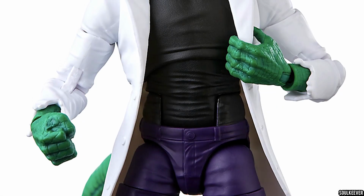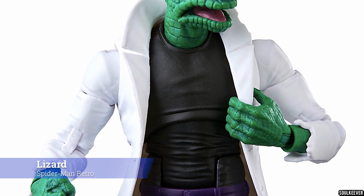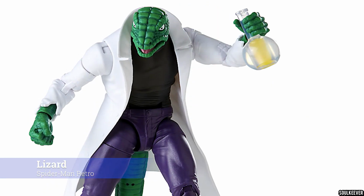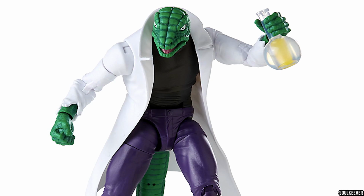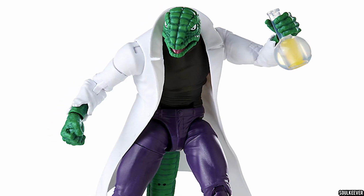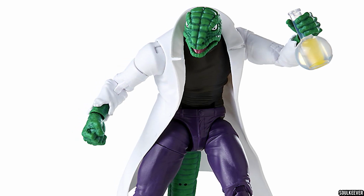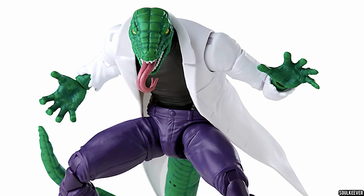The second best Marvel Legend of 2022, Soulmates, is the Lizard from the Spider-Man Retro Card Collection. And, well, is anyone really surprised by this? Because it's one of the best versions of the Lizard that we've ever seen, really, and it's the most accurate comic book version of the Lizard we've seen yet. This one overall was a very good release that I enjoyed very much.